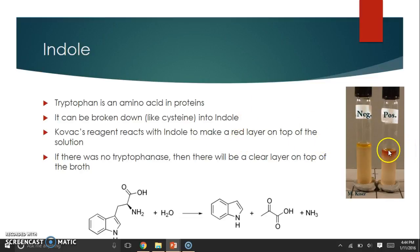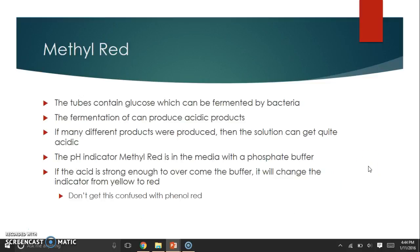So if you're positive like this, it's going to react with your indole and make a red color, compared to this negative result right here, where you can still see the Kovacs reagent as that kind of yellow color right there. So if there was no tryptophanase, then there will be a clear layer on top of the broth like this. But if there was tryptophanase, then it's going to be broken down into indole and make this red color. All right, so that's the indole test. The next one is the methyl red test. All right, so for the methyl red test, you're going to use tubes containing glucose.